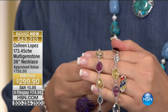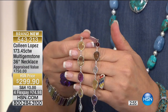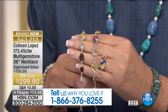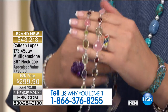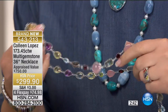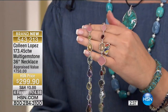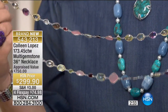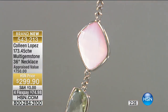This is all genuine, all genuine natural gems. You have lemon quartz, prasiolite, amethyst, smoky quartz, garnet, rose quartz, more, and then more of the same. Look at different shapes, different sizes, different colors, different looks. $299.90, that's 173 carats. And I'm gonna put this on in just a second because I would love to just try it on myself. I think it's just absolutely beautiful.